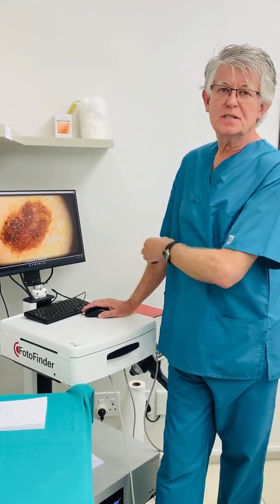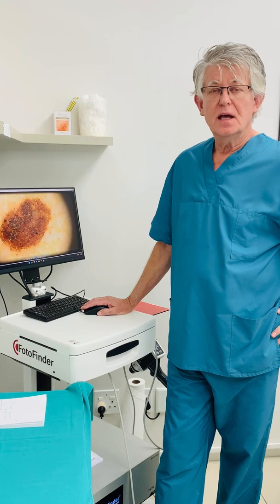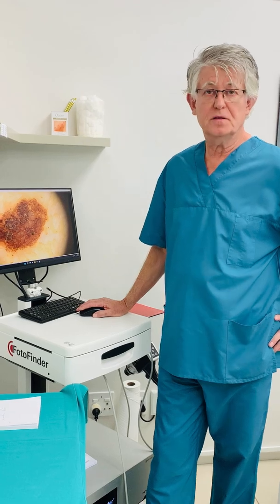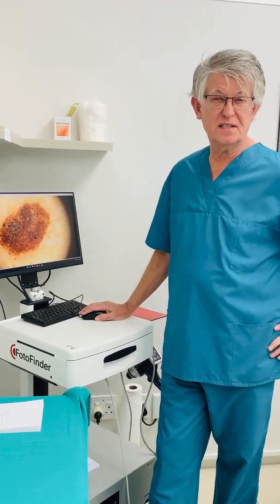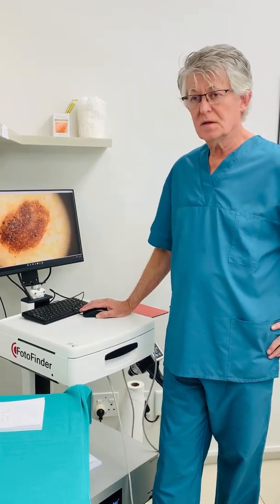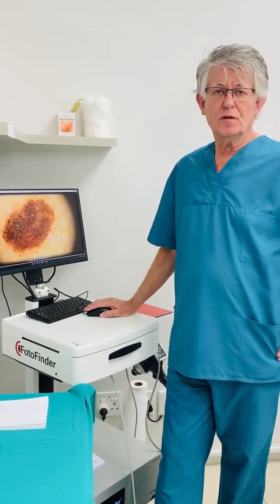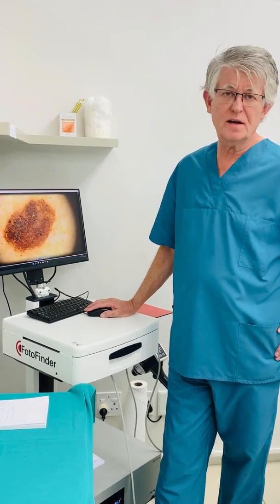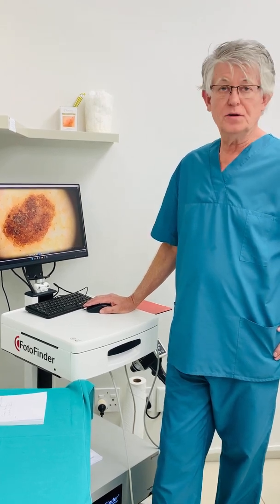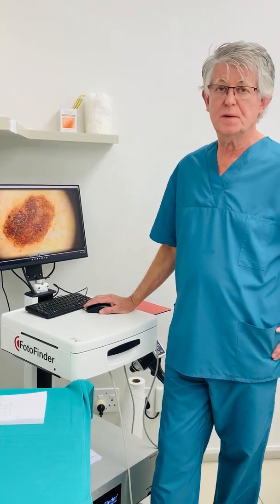So in my practice, I would say I use the FotoFinder nearly on every patient, and only about 20% of those patients I actually mole map. So the rest of the patients I use the FotoFinder for disease tracking and also for my cosmetic patients. So it's a great way of having photographic evidence. It's easy, it's in your office. You don't have to go in a database and look for patients' photographs. You don't have to get your camera out. It's standing here. It's very easy to take photographs and then to recover them by just using the patient's file number. So it's been invaluable for me in this respect.